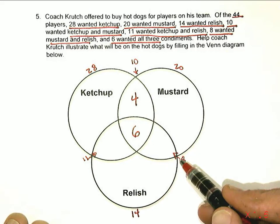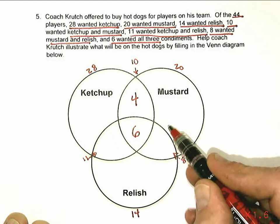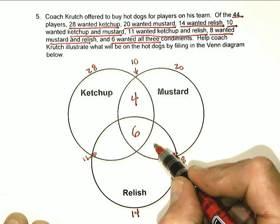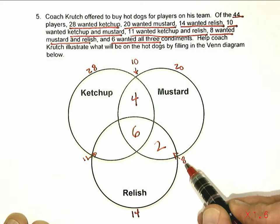Now I'm going to go to the mustard relish overlap, which is a total of 8. In this overlap, it said there's 8 that want mustard and relish. 6 of them are already accounted for in the center, which means there has to be 2 there, because 6 plus 2 gives me the 8 that wanted mustard and relish.